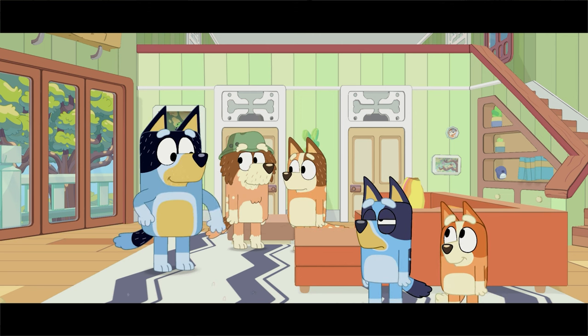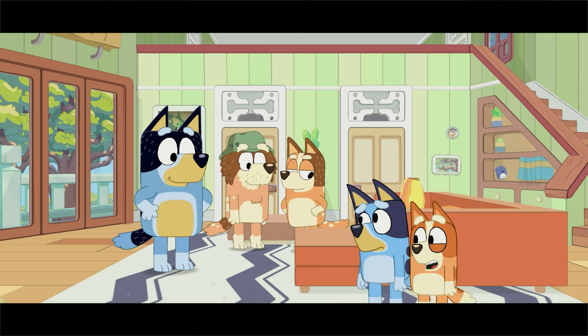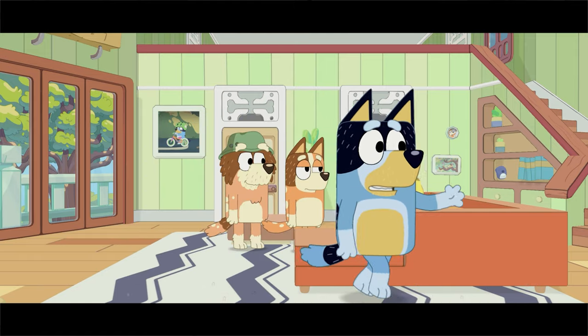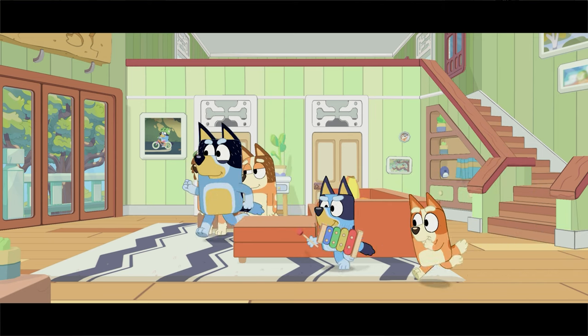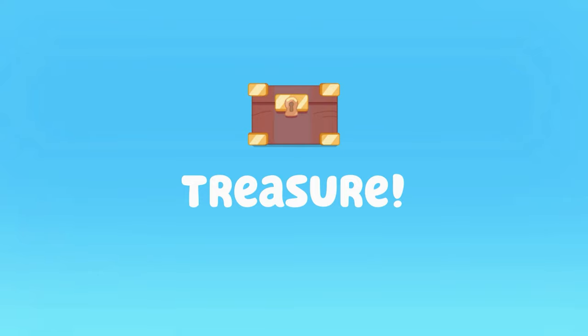Oh, why don't I come and play with you so Mum can finish her story? Okay. Bluey, how about we play? Oh, okay. Oh, wait, hang on. Magic xylophone! I thought you were helping. You're on your own. Please. This episode of Bluey is called Treasure.